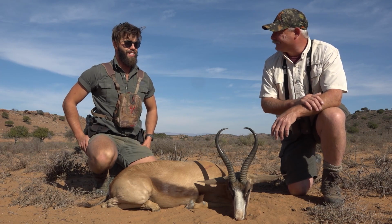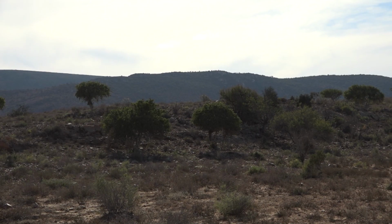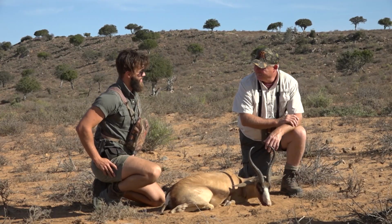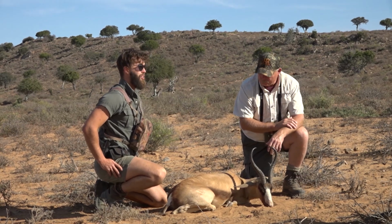Well, Drew, another fantastic stalk. I sure like shooting from those sticks. Yeah, they do offer a good bit of cover. Yeah. And the wind was on our side this time. It had picked up a little bit, and the sun was behind us. So we had a good couple seconds to get on him. Yeah. And he wasn't too worried about us.